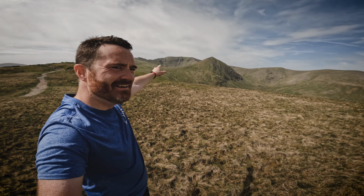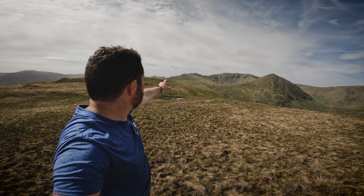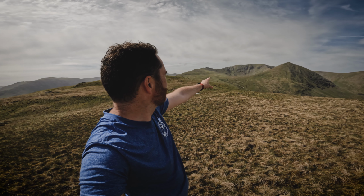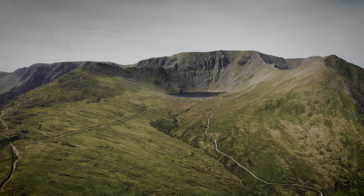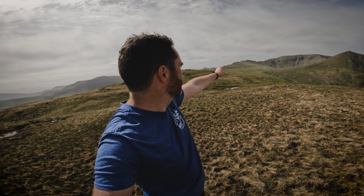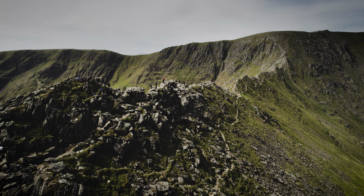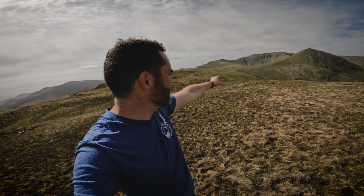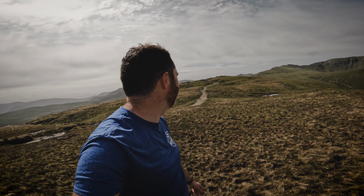Here we go, Helvellyn in the background. You've got that knife edge shape of Striding Edge leading up to it, Swirral Edge on the way down. You've got Catstye Cam, I think that's how I pronounce it. And you can't see it from where I stand, but you can see it in the drone shot, just down in there, you've got Red Tarn. So I'm going to be going up along here, tackle Striding Edge, up to the top of Helvellyn, down Swirral Edge, down to Red Tarn, and back via that slightly lower route. So let's keep going.